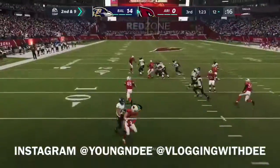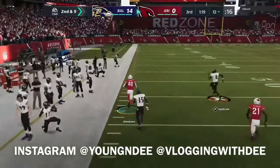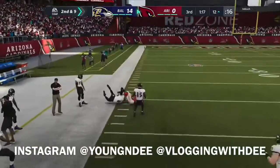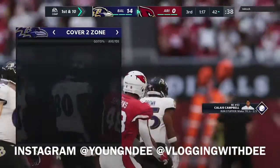And looking for Andrews, but this is intercepted. Isaiah Simmons picking it off. And they will finally get him as he's all the way down near the 40-yard line.